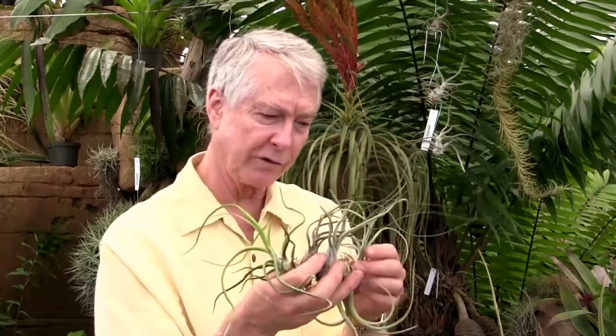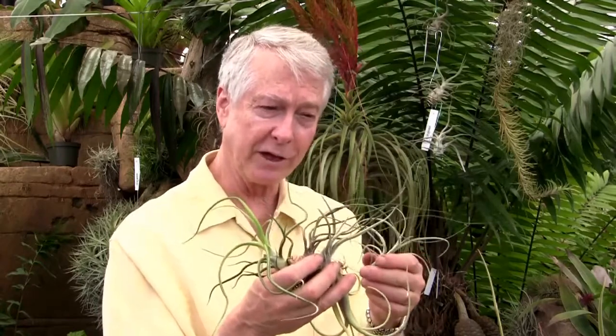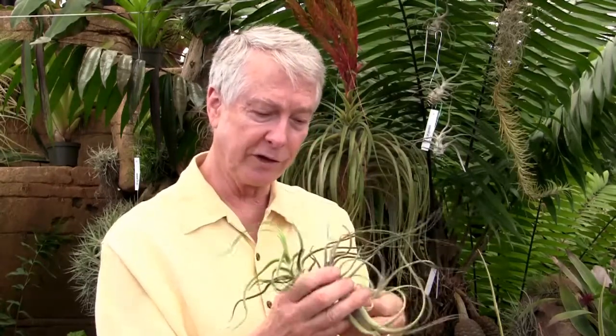These aren't real big ones, but when you use these when they're larger and you cross them to create hybrids, you get some spectacular plants. And I'm going to show you some of those now.